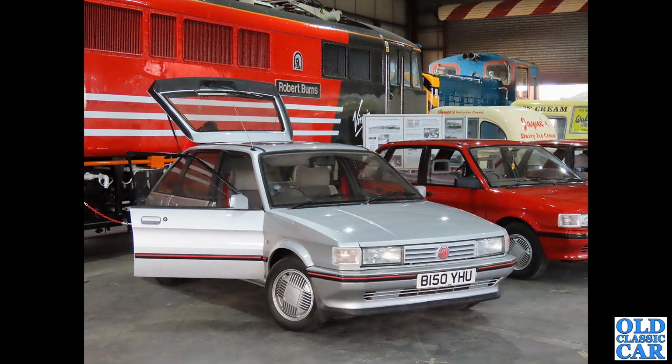And we're staying at Crewe Heritage for this, and we have a pair of Maestros. B150 YHU, that's a pretty rare survivor. The MG Maestro of the early 1980s, about 1984, but very, very few of those around, still with the correct alloy wheels on as well, so that's really cool to see.